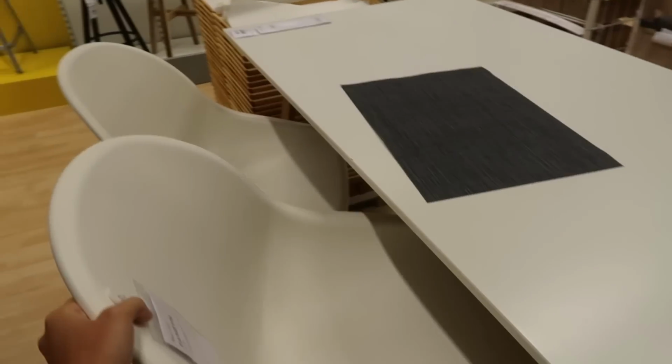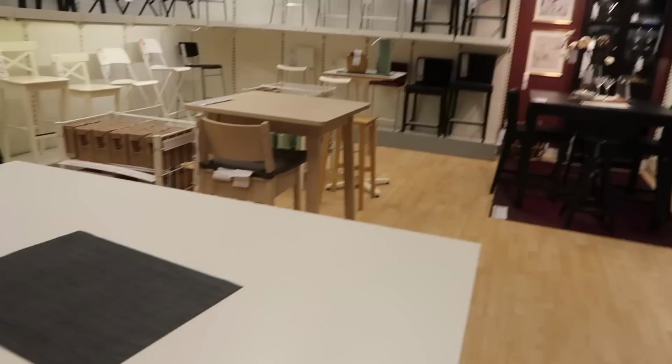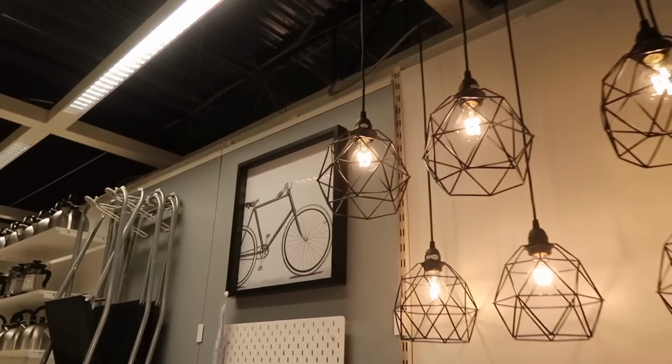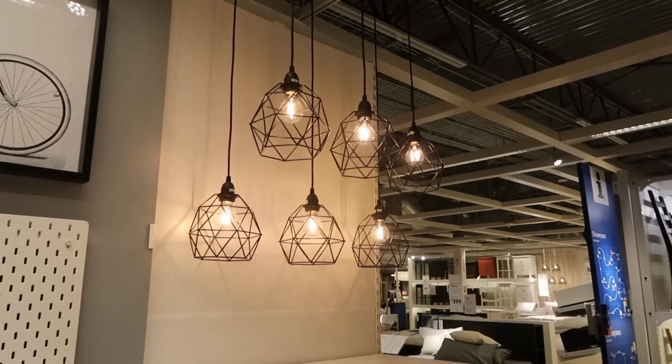just show like all the furniture I'm getting. And we got 2 chairs, so it's like one for each of us, and then we'll push that end up against the wall. It's cute, I like it a lot. We should get these above the dining room table. Those are so cool. I think we should get some, like 3 of them.